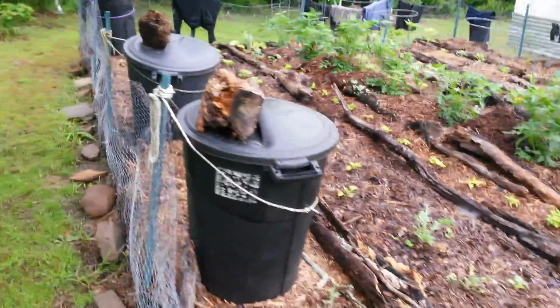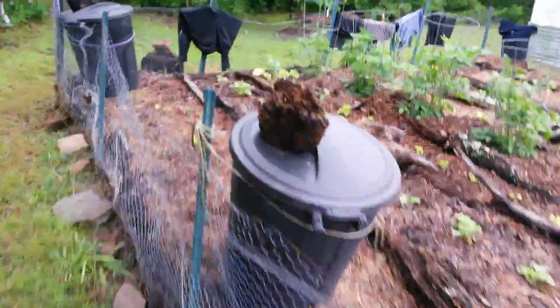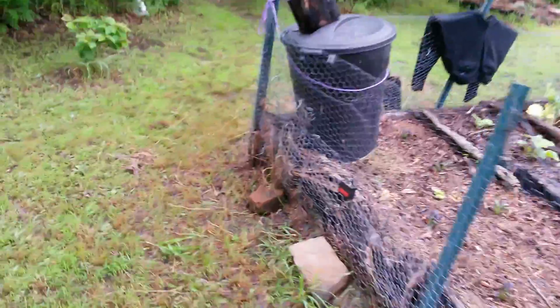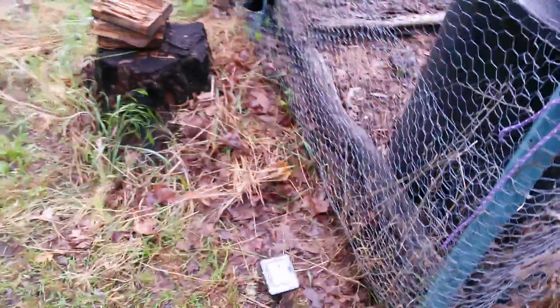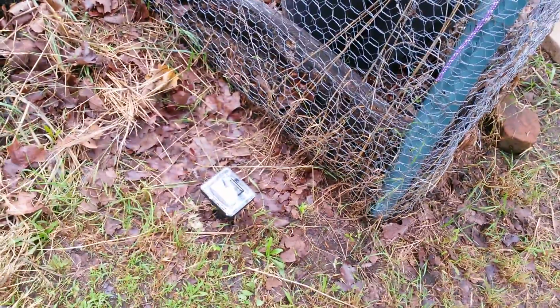I was going to show you my pawpaw tree. But those sonic repellers, I have one on each corner of the garden, so I have 4 total. There's another one there. That one just beeped.